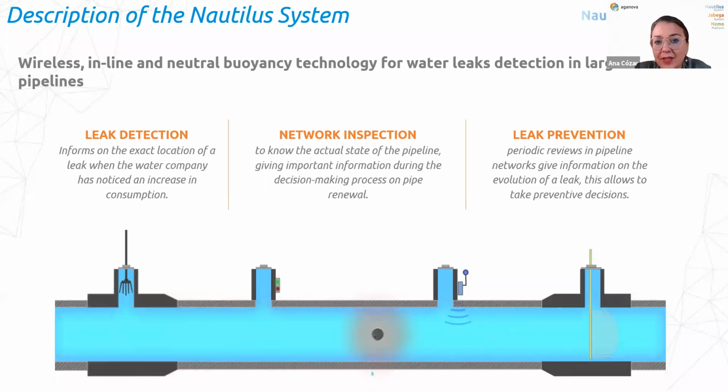Moving to the description of the Nautilus system, Nautilus is a wireless, inline, and neutrally buoyant technology for water leak detection in large diameter pipelines. Nautilus is an acoustic methodology. So this means that, as many of you already know, the majority of the technologies to detect leaks are based on acoustics. They detect the leaks and anomalies because of the sound they emit when the pipeline is pressurized. There is a specific frequency of these leaks, and those methodologies detect this frequency to be able to locate the anomaly within the pipeline.